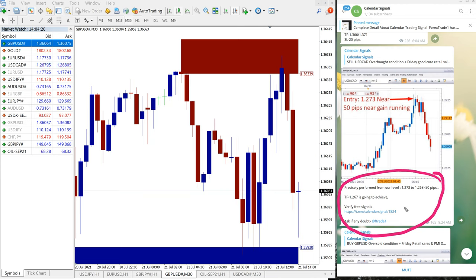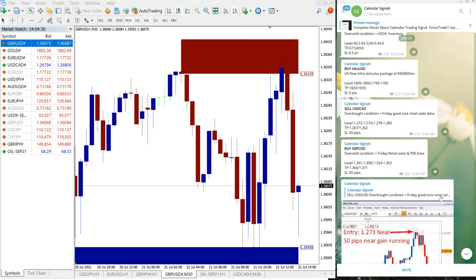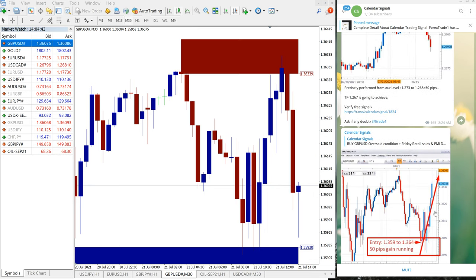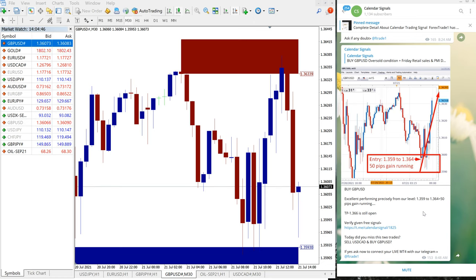Here you can confirm, and also we have given the free Telegram channel to verify our GMT time and to verify our levels. Okay, now we will see the update of buy GBPUSD. Here you can see the signal we have provided at 6:04 GMT, and the same update for GBPUSD we have provided in reply and also with our chart in the free Telegram channel. Excellent, performing precisely from our level. Here you can check 50 pips, and here you can confirm the chart.